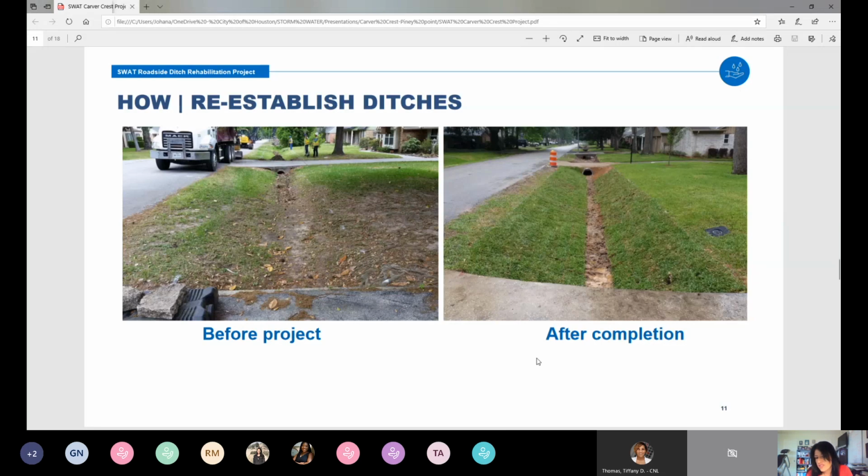Now, on your right, you see how a ditch looks when projects like this get completed. We have a clear floor and alignment of the ditch. The proper slopes were set up, and your culverts are clear and ready again to capture all the excess water that we are going to experience during rain and extreme rain events too.